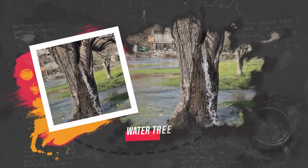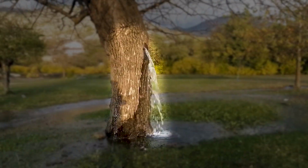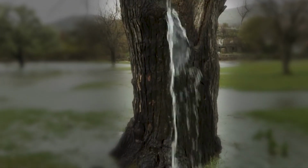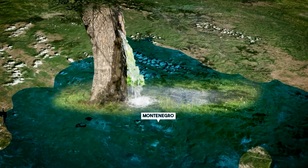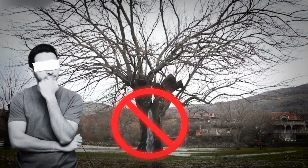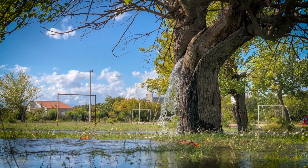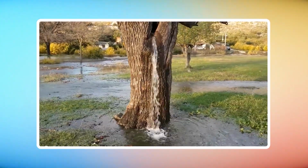Water tree. There is a tree in the world which, when cut, releases water, an event so strange that even science has no clear explanation for it. In Montenegro, there is a peculiar tree that continuously releases water. What's even more mysterious is that this tree stops releasing water as soon as winter begins and starts again when summer arrives. Watching this phenomenon leaves everyone stunned.